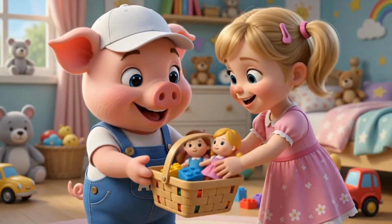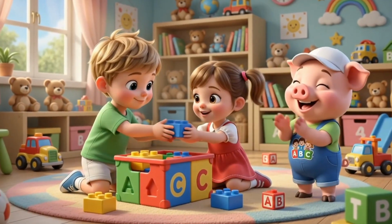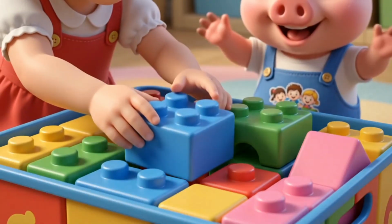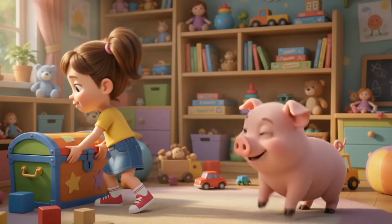Clean up. Time to clean up. Blocks go here! Clean up. Perfect fit! We can do it yet. Go team! Put it all away. Let's clean up!